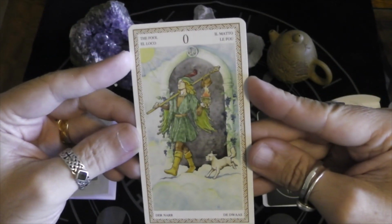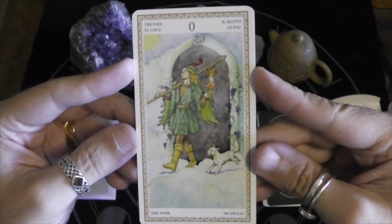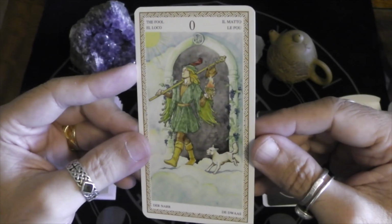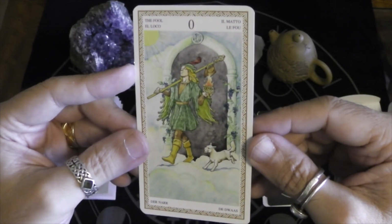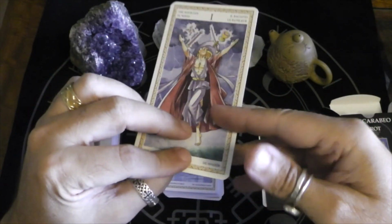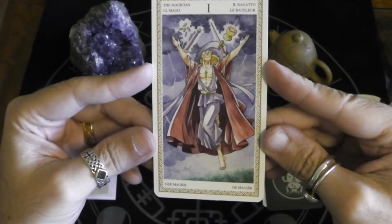And here we have the Fool. And it looks like he's walking on clouds. And he's got a cup of flames in his hand. Very interesting. Here we have the Magician.